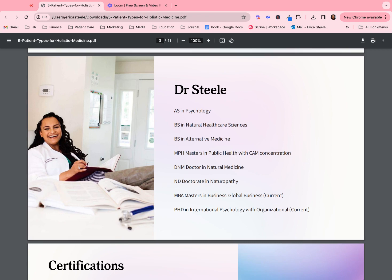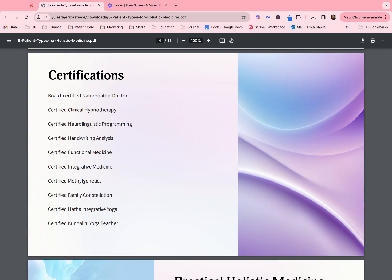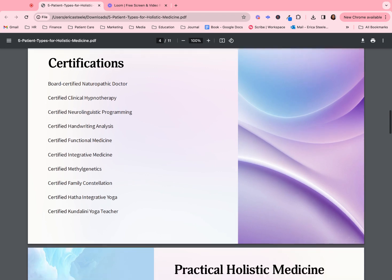I'm a current MBA student in global business and marketing, and I'm a current PhD student in international psychology with a concentration in organizational systems. Certifications I hold: I'm a board certified naturopathic doctor. I'm certified in clinical hypnotherapy, certified in neurolinguistic programming, certified in handwriting analysis, certified in functional medicine, certified in integrative medicine, certified in methyl genetics, certified in family constellation therapy, certified as a Hatha integrative yoga teacher, and a certified Kundalini yoga teacher as well.